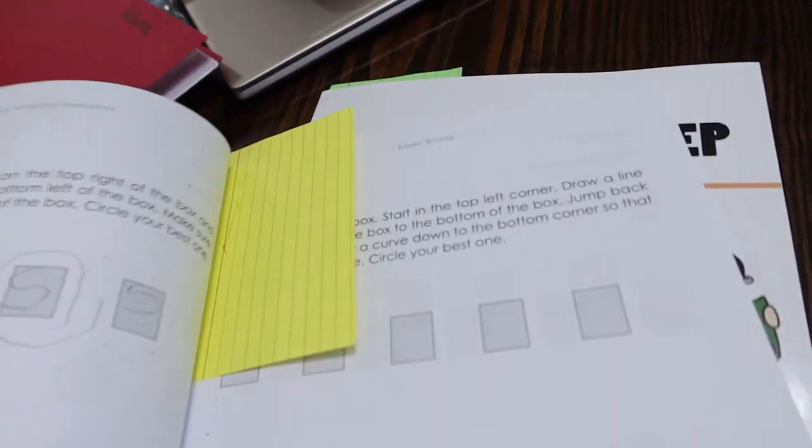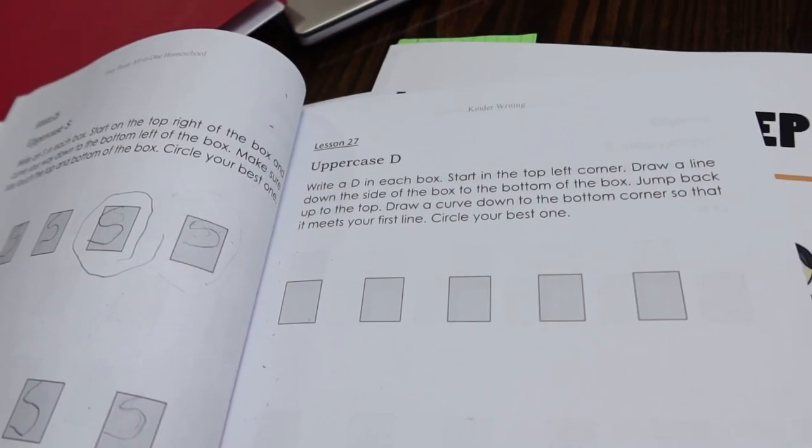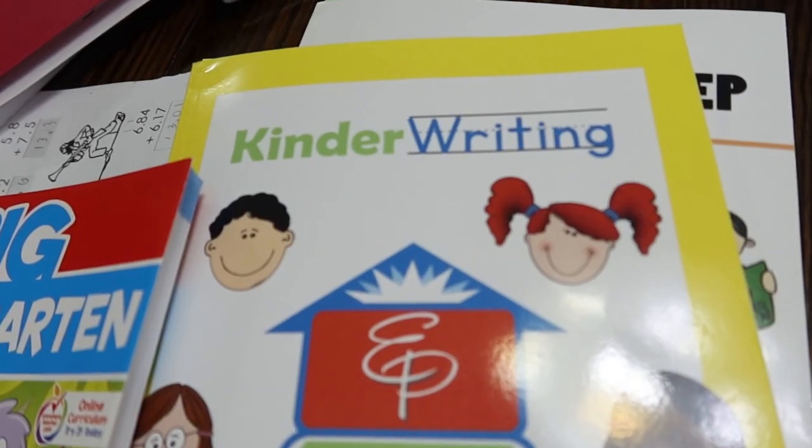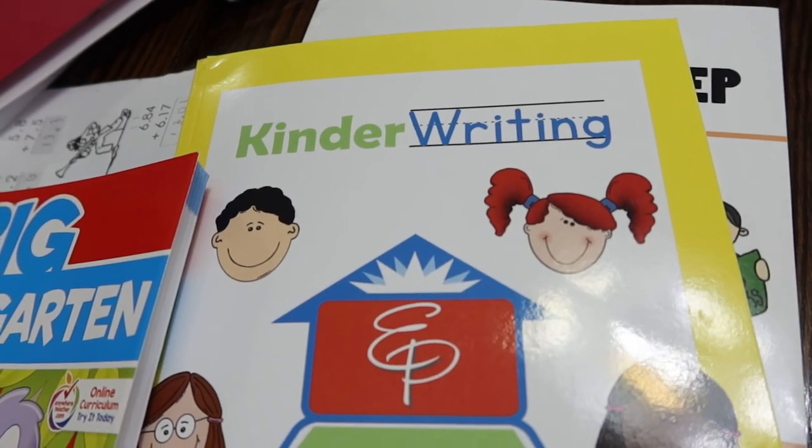And every day he has a different letter. Today he'll be doing letter D, and right here you can see where he will practice his letters and then he'll circle his best one. But to go along with this writing, usually I'll see what letter he's going to be doing that day, and then I will go into this book.